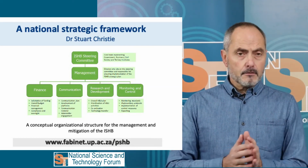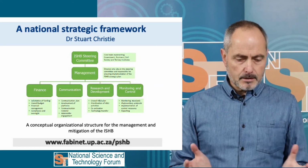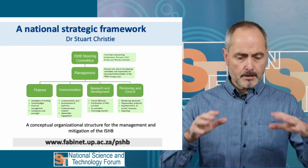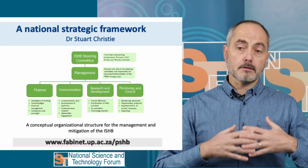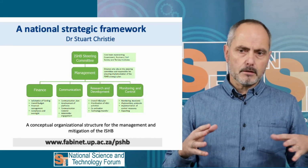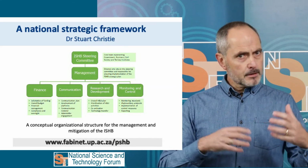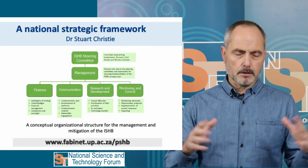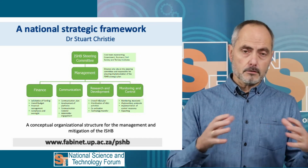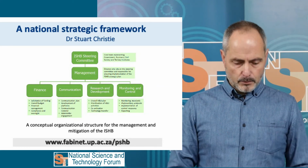I'm particularly thankful for Dr. Stewart Christie, who came up with a national strategic framework, a document which is available on our website, which has been presented and accepted by government to guide government in terms of management of this process of dealing with the invasion in the country, to bring together different government departments and institutions to come up with a national strategy to deal with this problem.